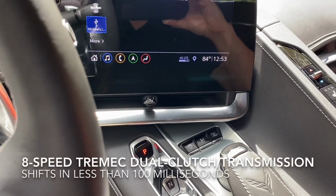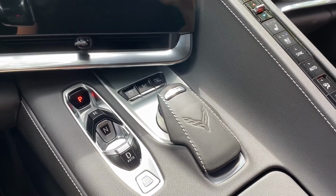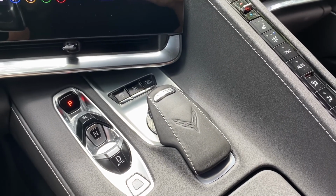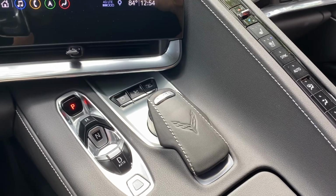I believe this is Chevy's first dual clutch transmission. It works really well. It's actually remarkably easy to drive around town. Very comfortable. And this doesn't even have the adaptive damper suspension, but it's super comfortable around town. I haven't had any problems just driving around my neighborhood.